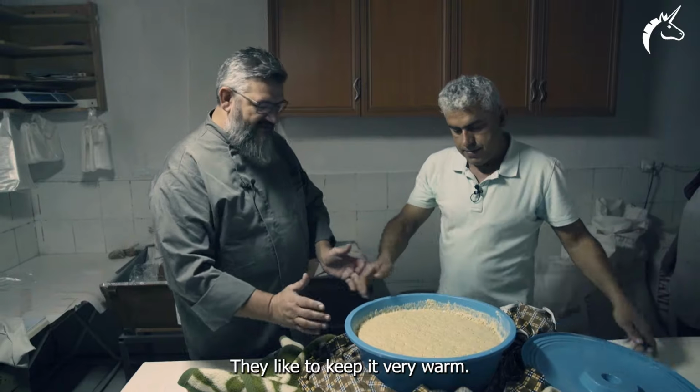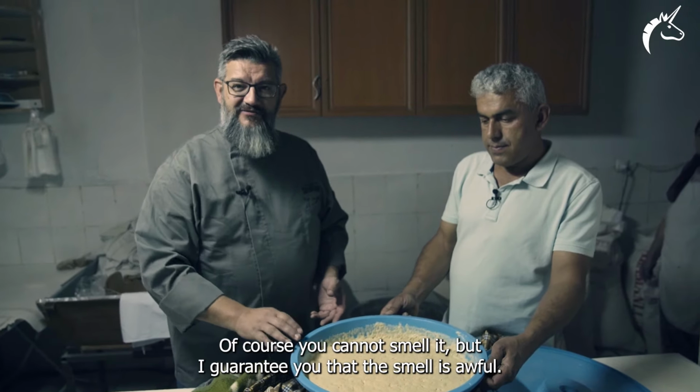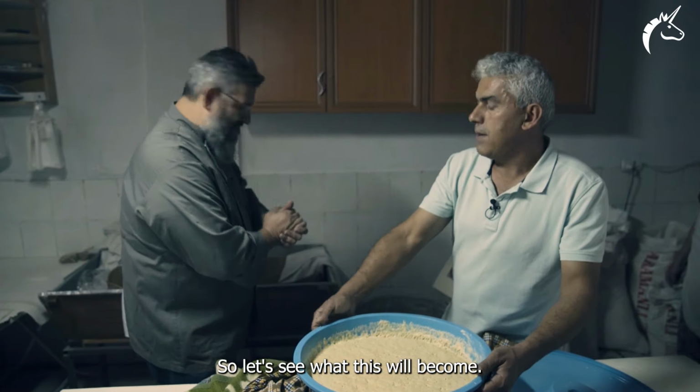We have the same here as we've seen in Greece. They like to keep it very warm. Of course, you cannot smell it, but I guarantee you that the smell is awful. The same as we had in Heraklion. So, let's see what this will become.